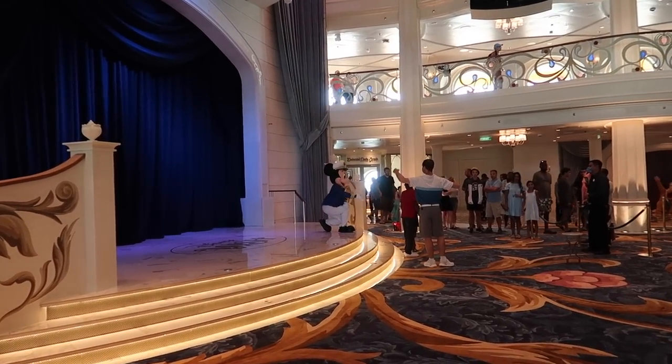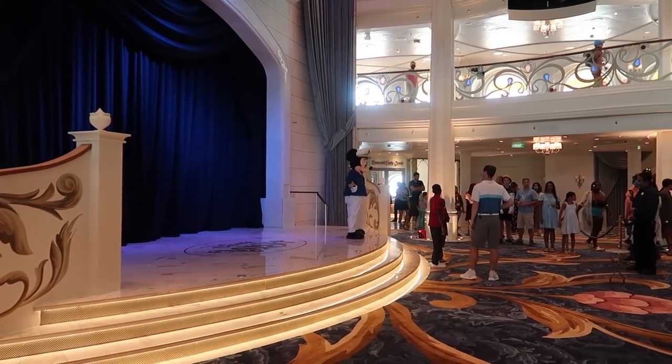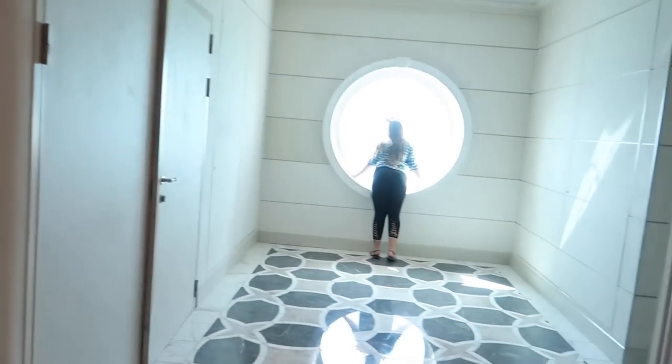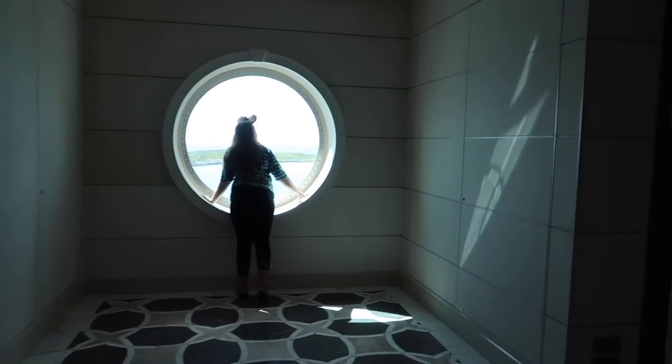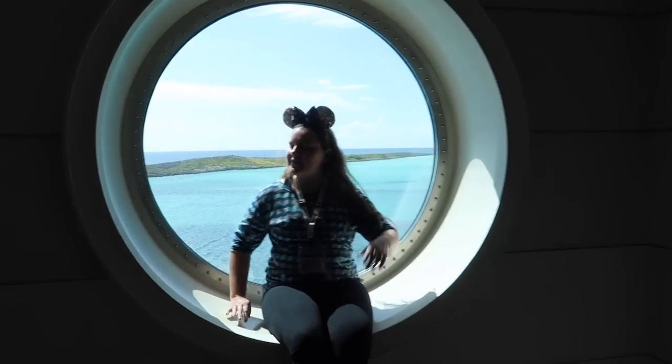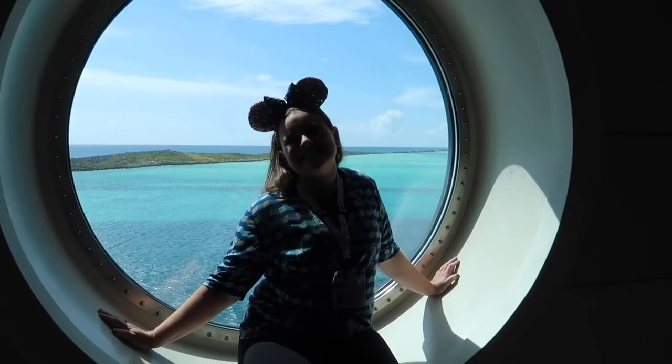We haven't spent too much time down here in the atrium, but it's good to see Mickey taking pictures with guests. So we're walking through the atrium, and I spotted this random porthole that's just here in its own little corner. I mean, there's a crew member door over here, but there's so much space over here. You can definitely chill out. Look at Coda being all cute.